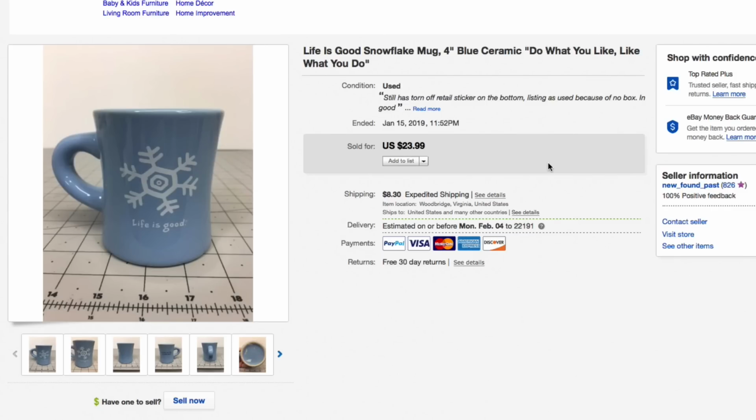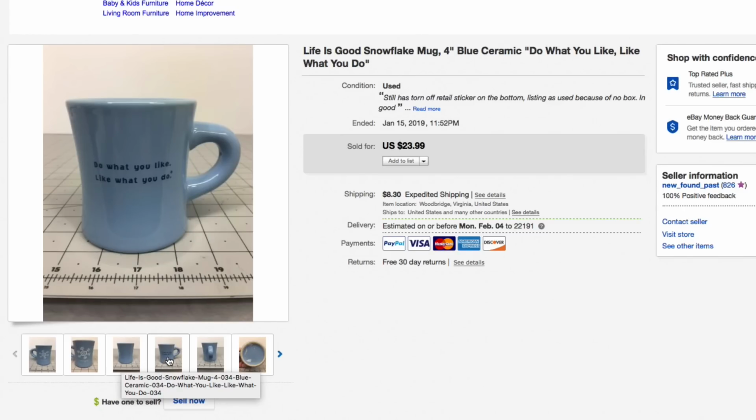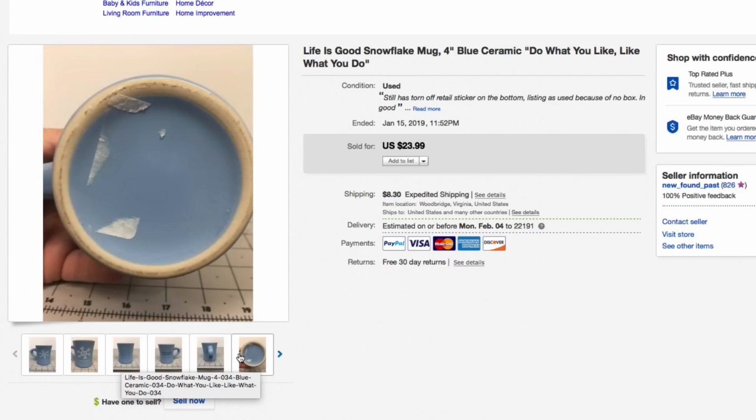Next up, a Life is Good Snowflake Mug, and this is one of the heavy-duty diner mugs I was talking about on my last haul video. We just picked up another mug like this. I had this one listed for $23.99 plus shipping, and that is what it sold for, $23.99 plus shipping. These mugs are super heavy-duty, and I think they're going to get more and more in demand. So we paid our usual 50 to 75 cents for this. Just like the one we got the other day, I think we paid 75 cents for.